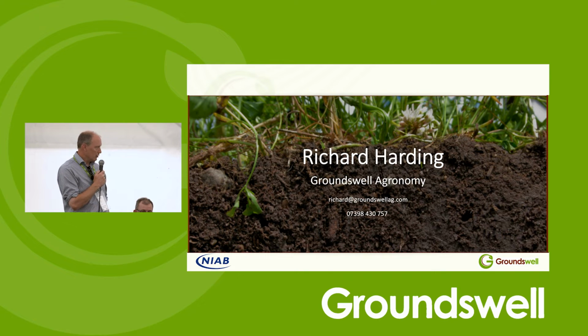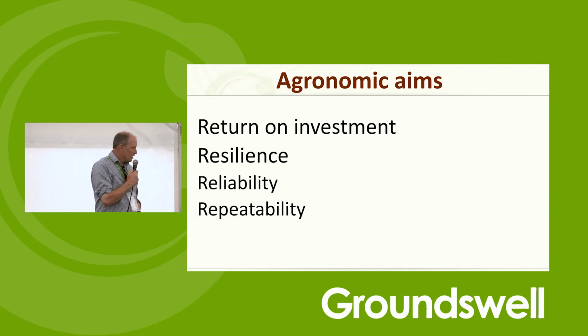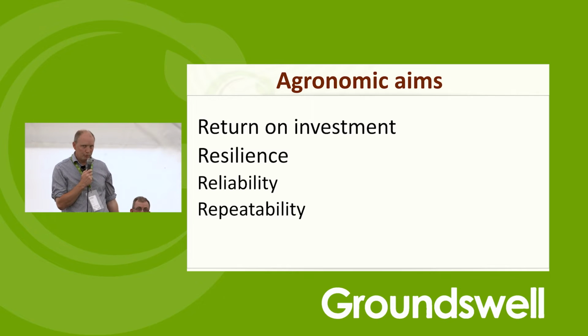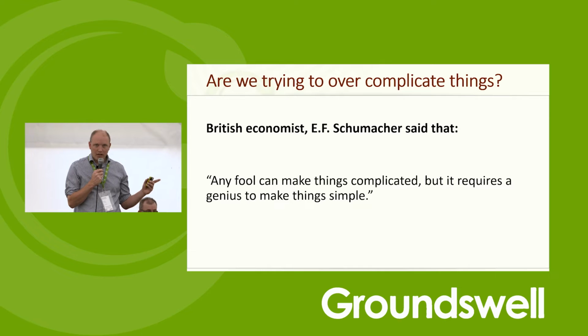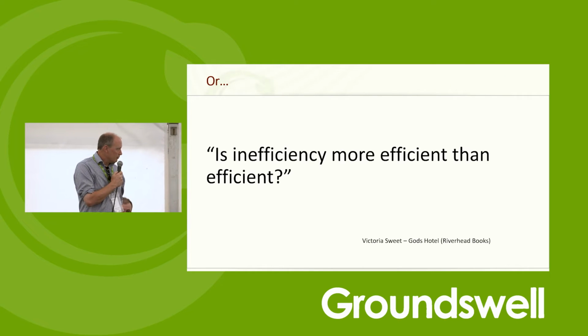So just a little bit about the philosophy around the way that we approach the trial is quite important. For me, the main thing is these 4 key principles: to optimize the return on investment, and make sure that the system is resilient, reliable, and repeatable. So it's not really about complicating things, and I'm not trying to say that we're geniuses. But the fundamental thing is that sometimes I think we try and overcomplicate systems. So it's going back to first principles and taking inspiration from nature and making the system work for us, and the system being the solution.